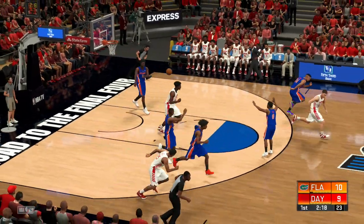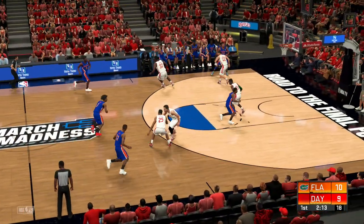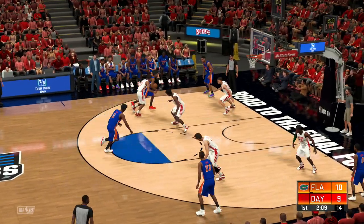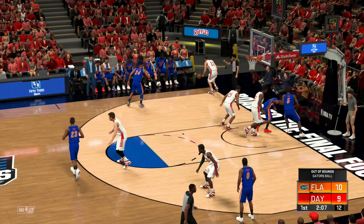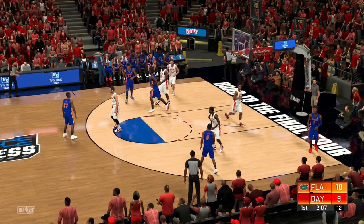And it's Florida with the rebound. And the pressure he put on that shot forced the miscue. Those are all the little things about effort there. He just gets out there and contests, and that's just enough. And the ball goes out of bounds. Last touch by Johnson.